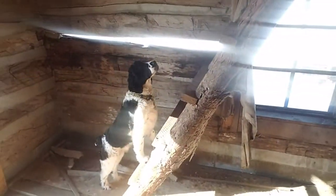My dog here wants to go upstairs. Let's see if he follows me. Nope, you stay down. I'm going up first. I'll probably have to carry him down. Hopefully he stays down there. Down. Stay. That's Buddy. My buddy.